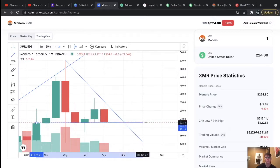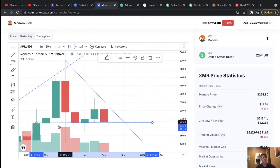Now, if you guys are wondering why I'm drawing a line right here, if you look at this price, right here the candle ended up going upwards, which is a great thing. Then again, another green candle, another green candle. But what this line means is that right here and here again and here again, it ended up touching that line.